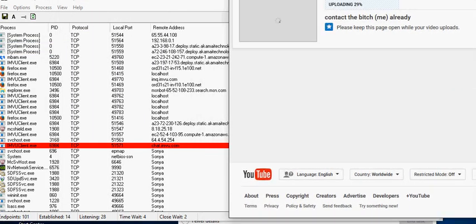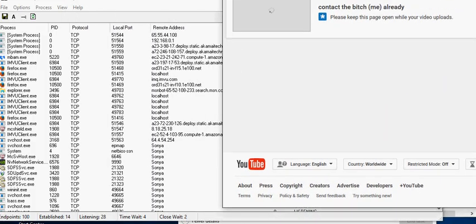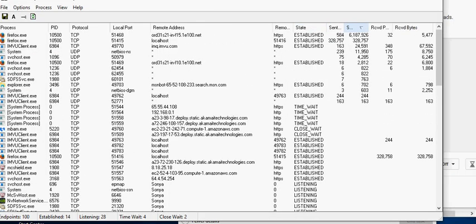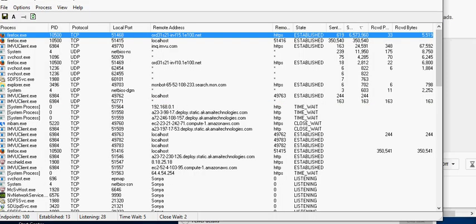Still only one tab open, as you can see. Normal, right? I guess. Since I'm uploading, I should be sending way more than receiving, right? Look at those.